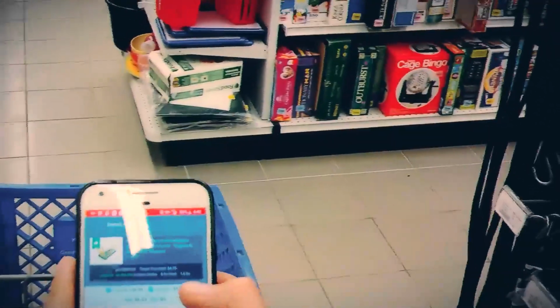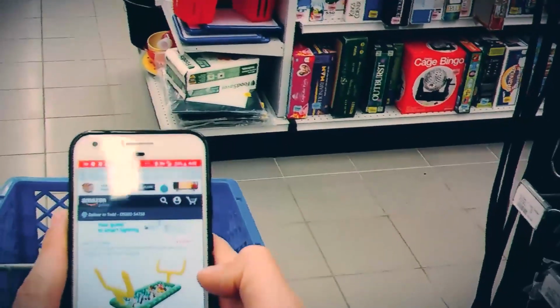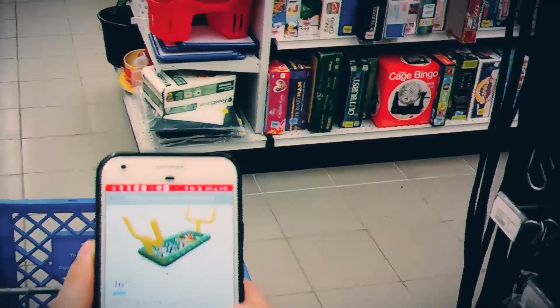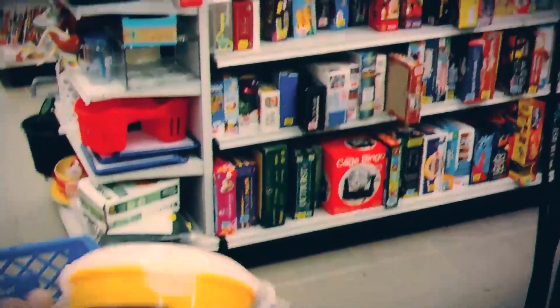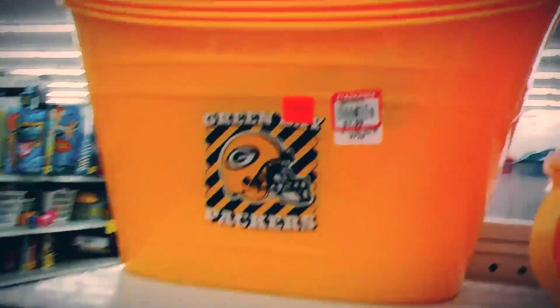So on this, I'm going to check reviews. If it's got reviews, I'm probably going to grab some. And it does have one review. Even one review tells me that it's selling and people are buying it. So I am going to grab some of those. Put their sticker over the UPC. They tend to do that sometimes.